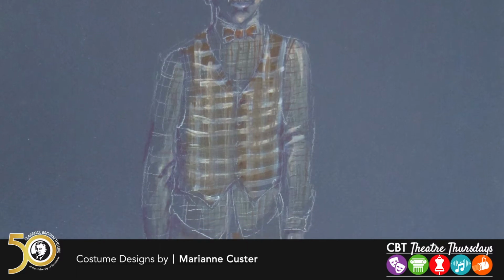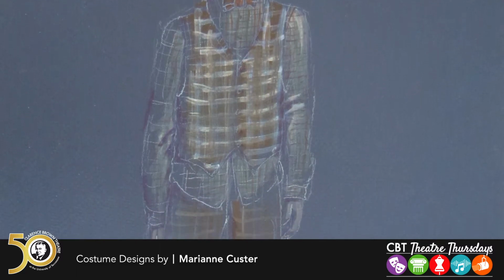So we start to have a sense of what kind of materials these people have to work with. They are craftspeople, and as costume shop and production staff, we really appreciate that, and we can imagine how they would take the materials that they have and make costumes out of those.